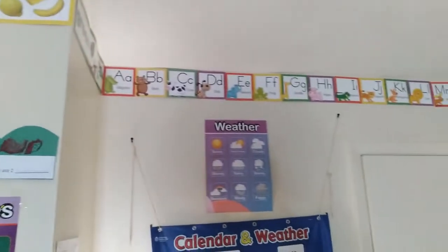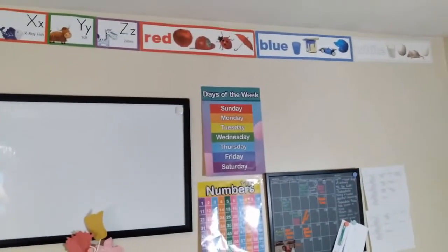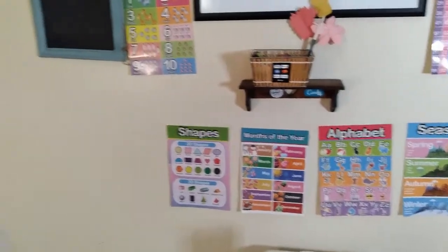My kids love them. I found this banner up here for $2 at Goodwill, and I just had to get it. The whole alphabet. My son is going into kindergarten, and my daughter just likes the banner, so I got it for him mainly. And then I have these posters over here. I have a lot of posters all over the homeschool room.